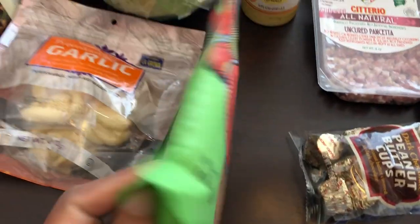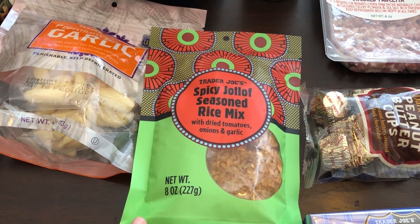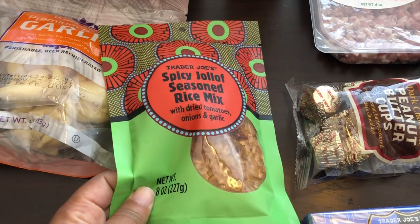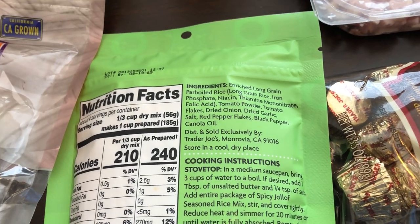And then also, let me flip this over. Got some spicy jollof seasoned rice mix. I saw this in their Fearless Flyer and I really wanted to give it a try. We love rice, and it comes with dried tomatoes, onion, and garlic. Here are the ingredients a little bit closer in case you're interested, but I'm excited to give this a try.